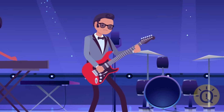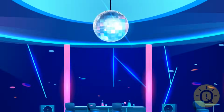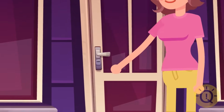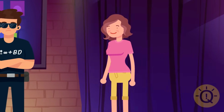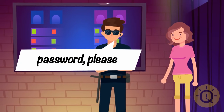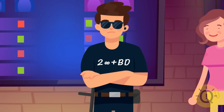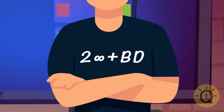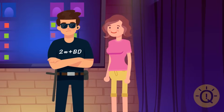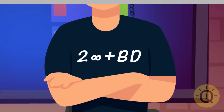Susan found out that her favorite pop band was playing a private concert for VIP clients in a luxurious club. She decided to sneak inside the club through the backyard. But, unfortunately, Susan faced a strict guard behind the door. He refused to let her inside without a password. But luckily for her, there was a hint in the guard's t-shirt. The hint was 2, infinity, plus BD. Susan deciphered the hint and was allowed in the concert. Can you guess what the password was?